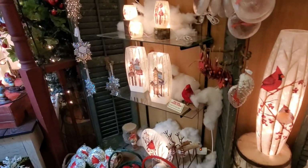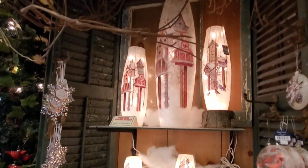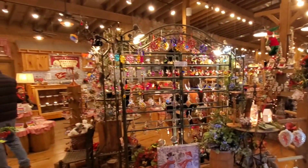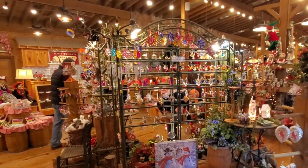The Cardinals. The lights with the birdhouses on them. Everything here located at the Moonshine Ridge General Store on Ware's Valley Road.